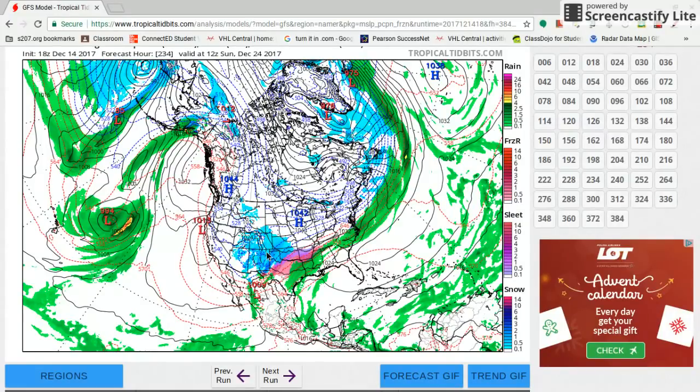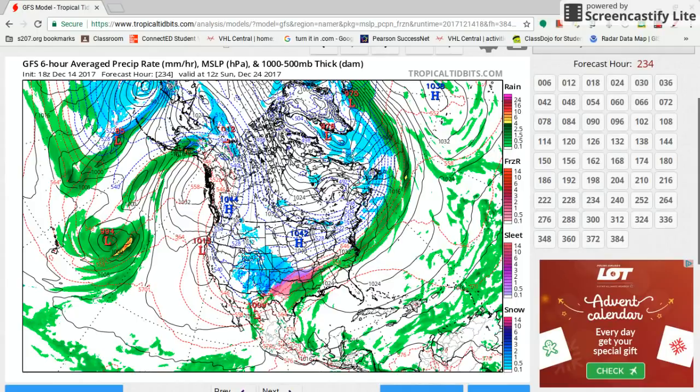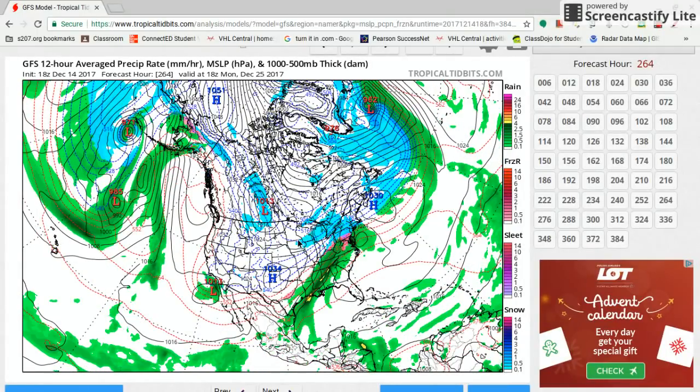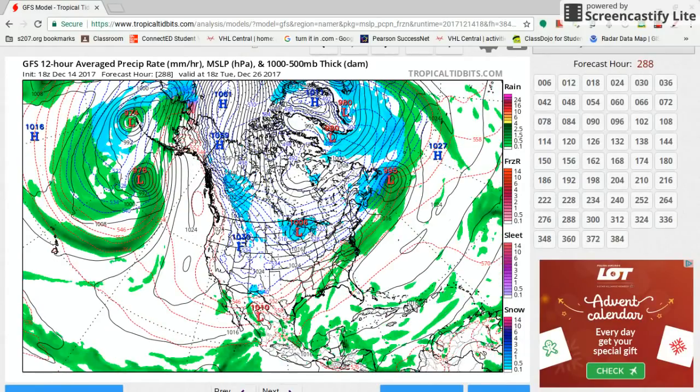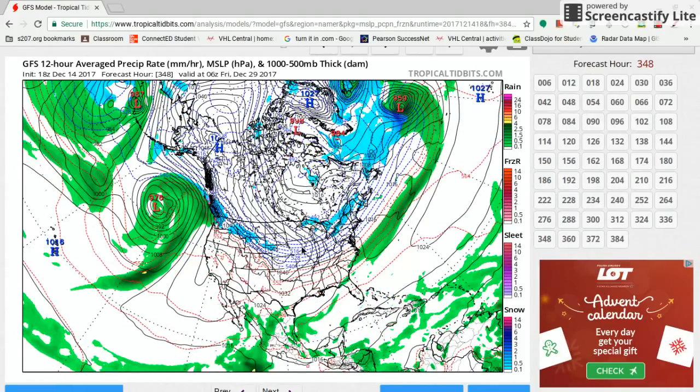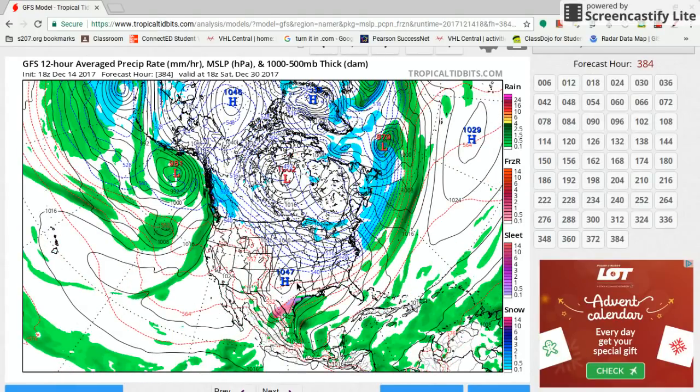These storms are what count, and around Christmas, you can see this is Christmas Eve, so another storm that's going to pass through. This is still far out, but for the past several days and runs, this GFS has been showing this, and you can see it just goes through and passes through another one, and then you can see another one starting to form here.